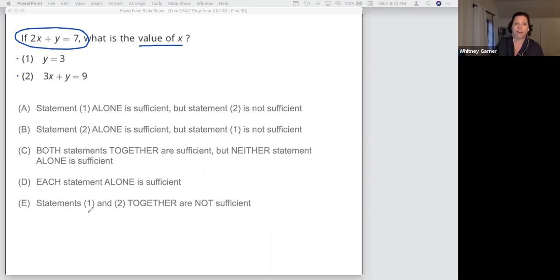There aren't actual values for X in my answer choices. The answer choices are asking whether I could get to an answer. Like, were you able to find a value? And if so, how did you get there? Was it that you used only the first statement and the second statement wasn't able to help you? Were you using only the second statement, but the first statement didn't help? Did you have to put them together in order to get them to work?